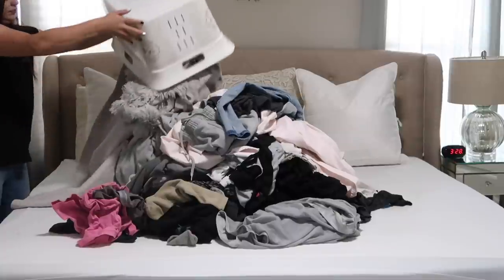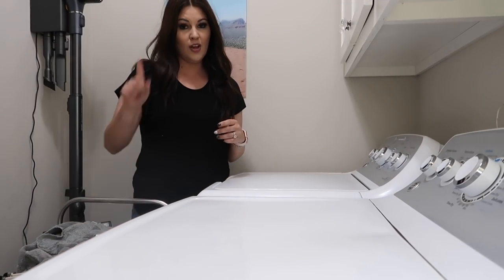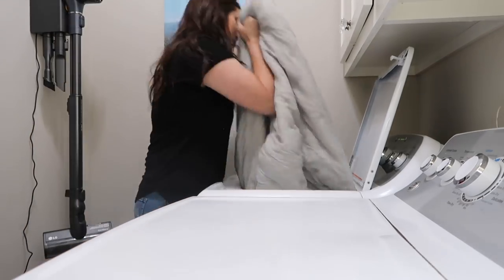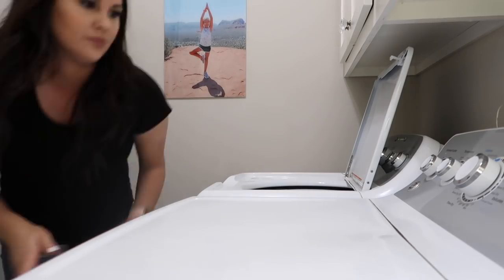As you can see, the amount of laundry is only growing. I promise you we're going to work on this a little bit later in the video, so you don't want to miss that. But I had one more load of laundry to start, and then I was going to be done. So I had a big smile on my face because I was so proud of myself. So I'm going to get this one going now, and then I'll show you an update of how the laundry's coming along.